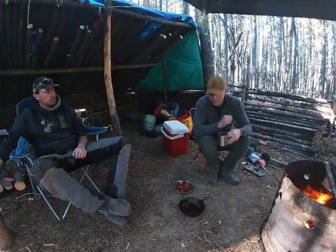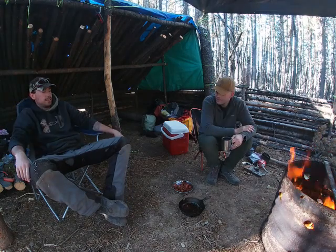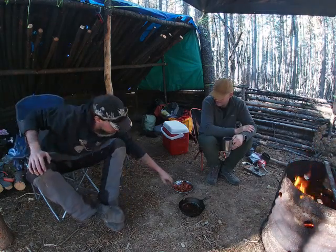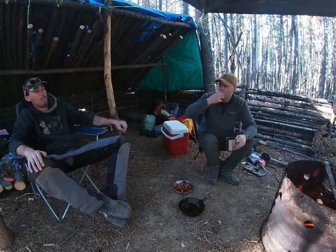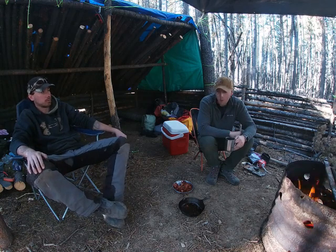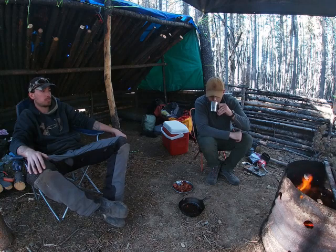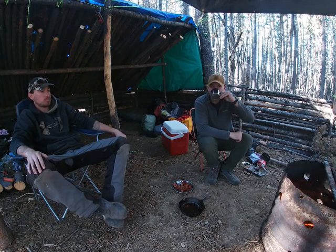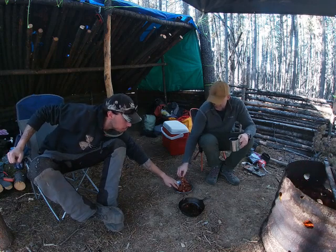A cup of coffee, 1 pound of bacon. Breakfast of champions. Let's dig in. I mean, bacon is bacon, so I'm not gonna complain. Oh, it's actually pretty tasty. It's pretty good.